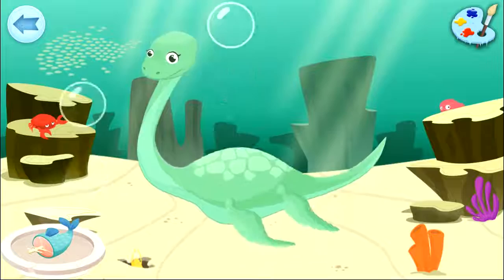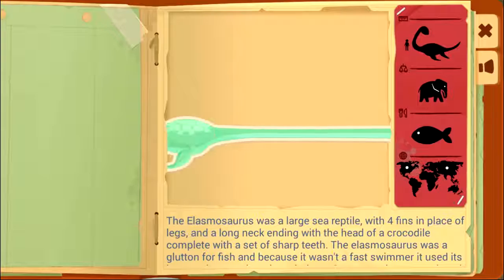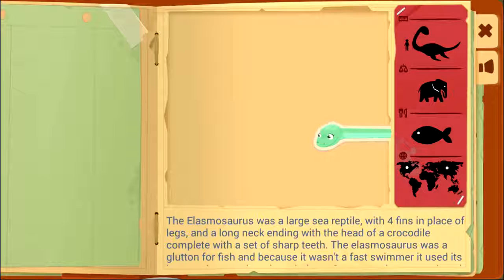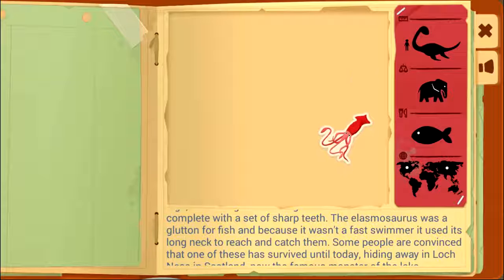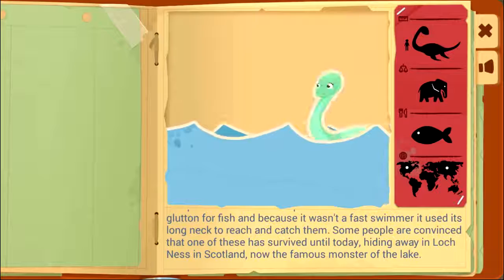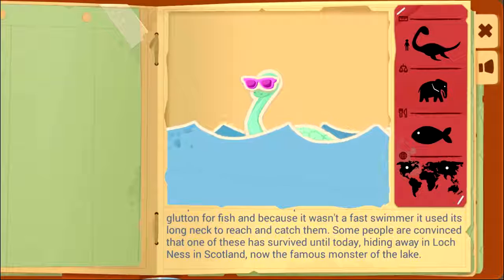The Elasmosaurus was a large sea reptile with 4 fins in place of legs and a long neck ending with the head of a crocodile complete with a set of sharp teeth. The Elasmosaurus was a glutton for fish, and because it wasn't a fast swimmer, it used its long neck to reach and catch them. Some people are convinced that one of these has survived until today, hiding away in Loch Ness in Scotland, the now famous monster of the lake.